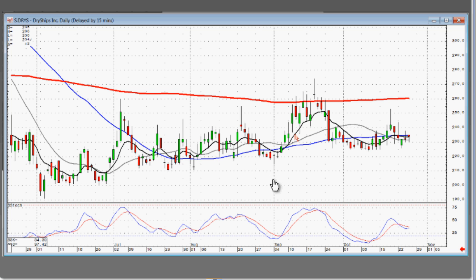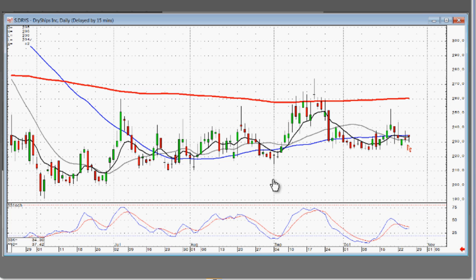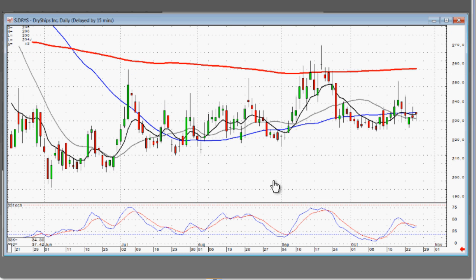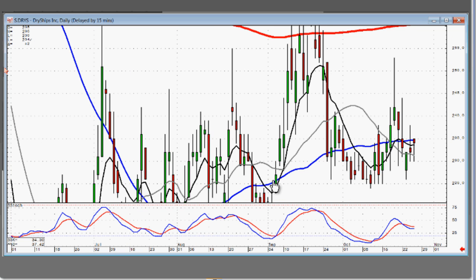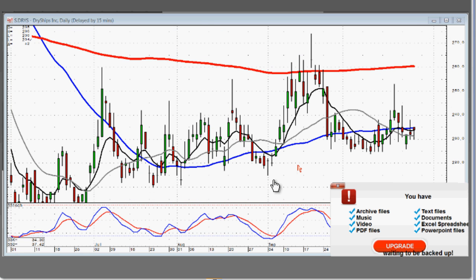Dry ships. This one is still relatively flat. I mean, it's having a hard time getting out of this range. Let's see how much. Now you do have the prospect that it could come back up to the 200, which would be a decent 15% move.